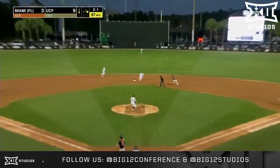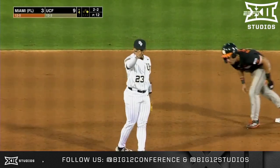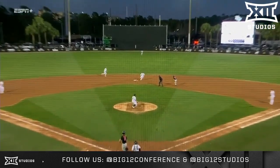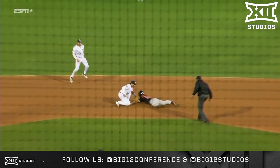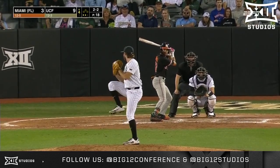Runner goes. Johnson swings and misses. The throwdown from King is in time. What a throw by Dylan King. I mean, and he had Johnson leaning over the plate a little bit. He retired 3 in a row to get the Knights out of the inning.